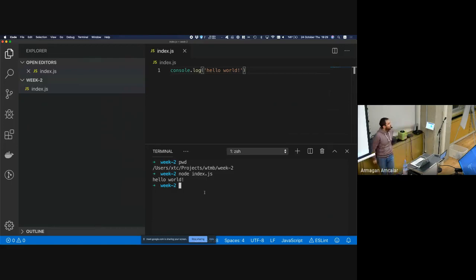For the ones who missed the first lecture, console.log is a built-in function that allows us to print statements onto the screen. So it just prints things for us onto the screen. console.log is the JavaScript version of that. We have used it here.